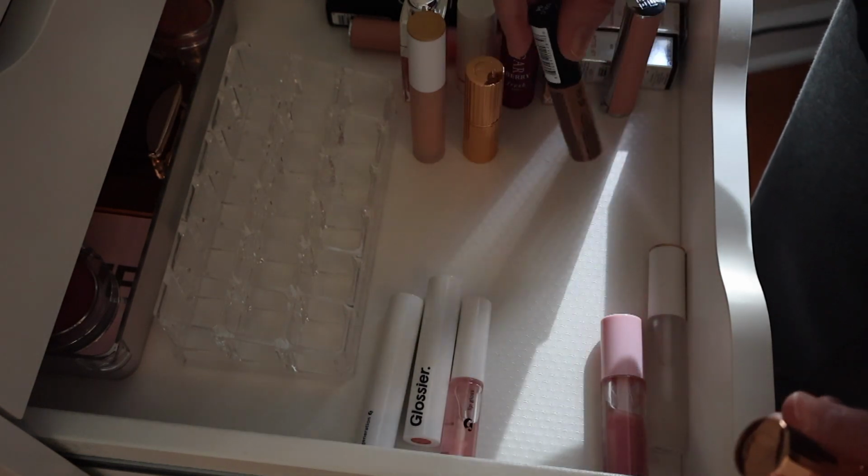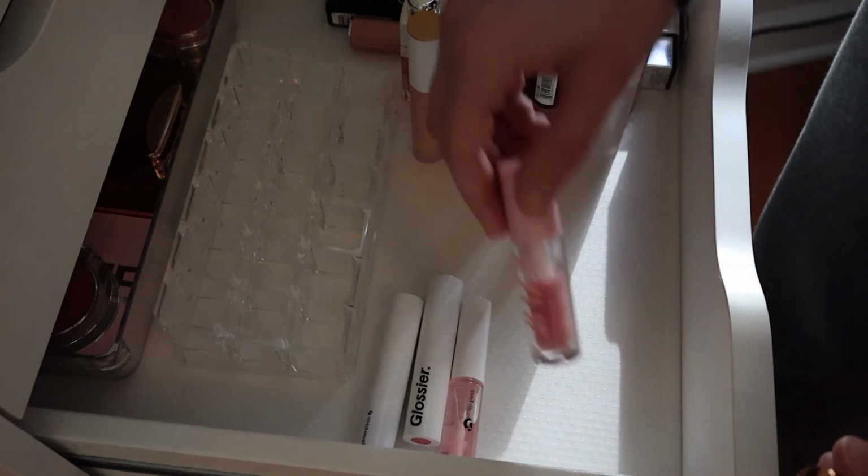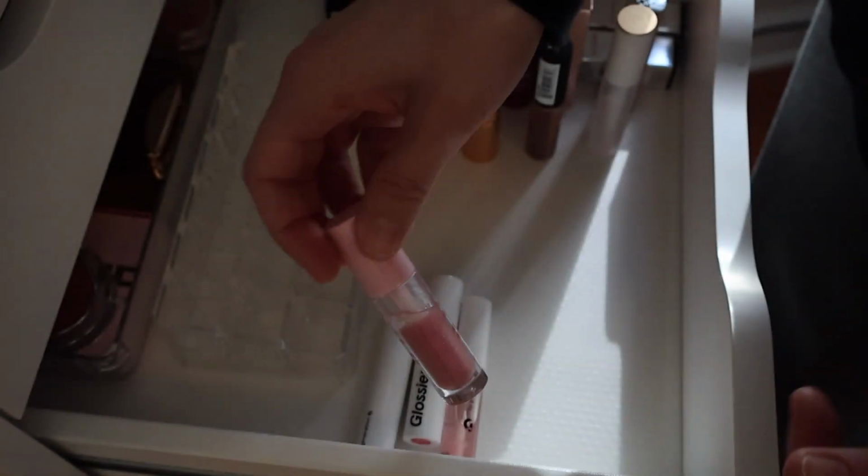Keep. Probably keep. Questionable. Really separated. Sticky. Let's get rid of it.